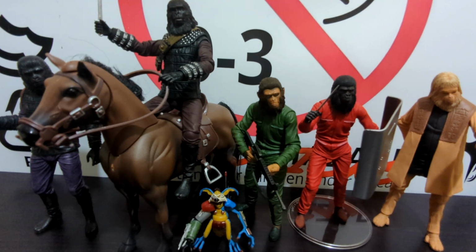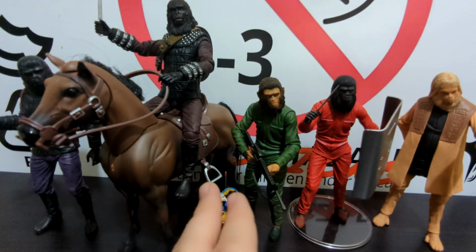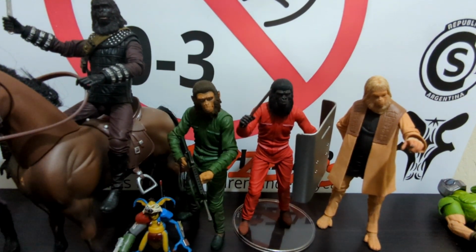We have one of the 2-pack gorillas over here, and even though I have Aldo on top of this horse, which we had a little look at before in the previous review if you want to check that out, Aldo is a little bit taller than the standard gorilla, which I really like. As for the rest of them, pretty much this exact same height, which is totally fine. Bear in mind that Caesar is crouched down just a little bit, as well as the Conquest Gorilla, and he also has a stand, so it's a little bit funky.